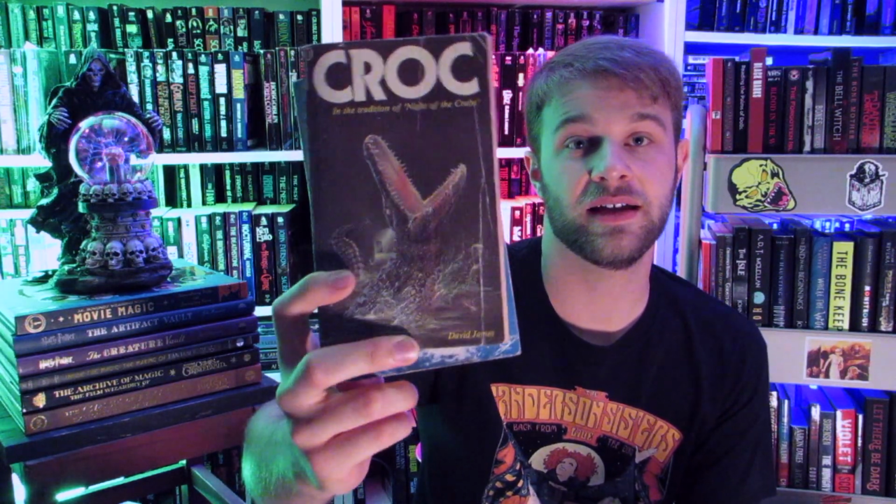These were actually bought on eBay or bought from secondhand bookstores or thrift stores. I got these off of eBay UK. The first one here is Croc, which is by David James. I love that cover, and I love books about killer crocodiles. That movie Crawl that just hit theaters, loved it.